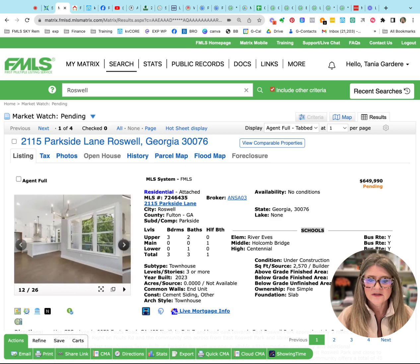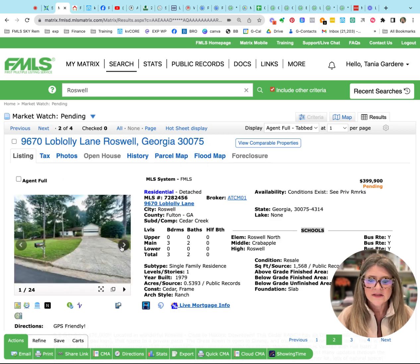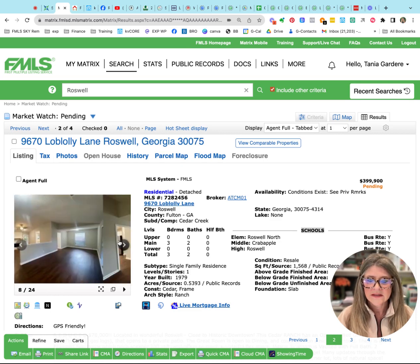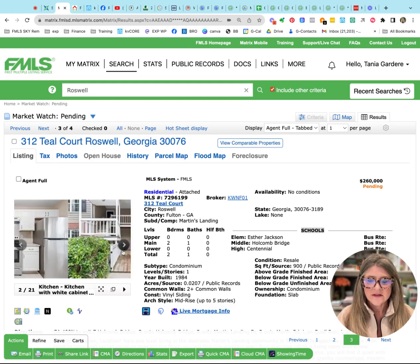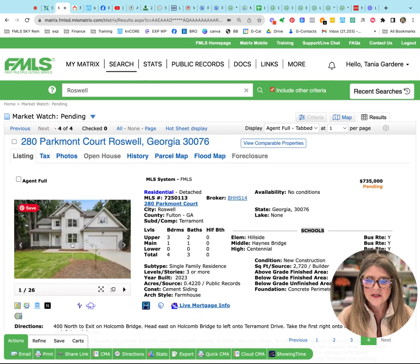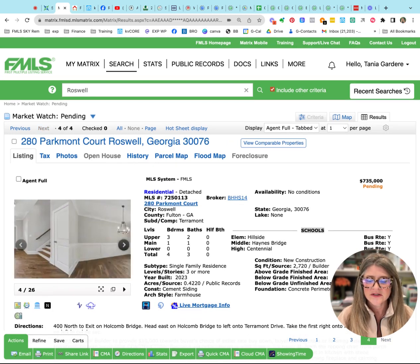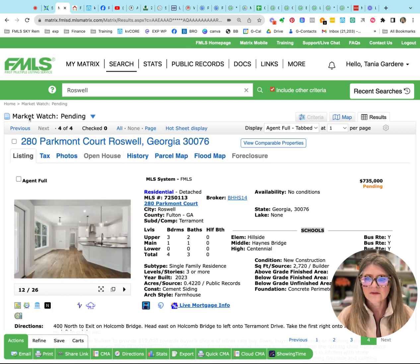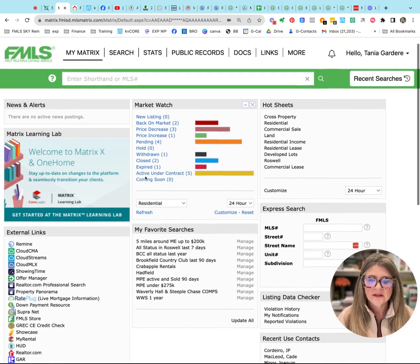Cute little townhouse. Those are really pretty. $649. Lobby, this is $399.9. Went pending. Teal Court, this is that little condo I was showing earlier. $260. It went pending. Yay for them. That's cute. And then Termont on Parkmont. That's in Hillside, Haynesbridge, and Centennial High School. Okay, $735.